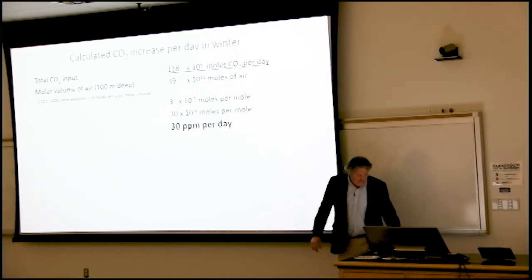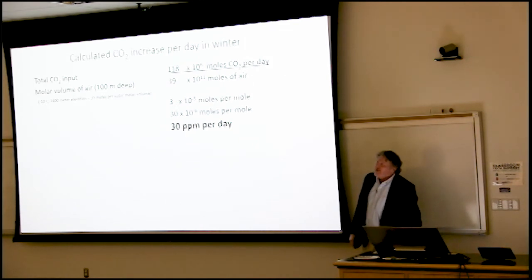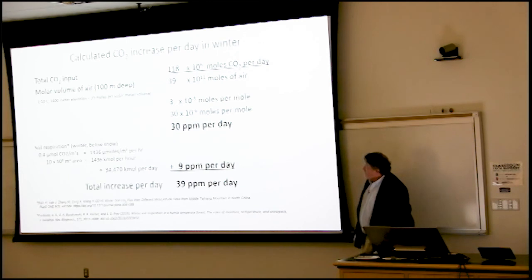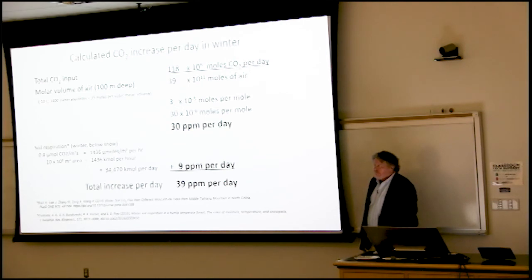So Mark Blomqvist reminded me that respiration, microbial respiration under the snow in the winter is not zero. There's microbes still respiring. The ground's not frozen. This comes from a couple of papers. It's a high estimate. So maybe 9 from the microbes. Add those two numbers together. 39 ppm a day from all the sources in our air.